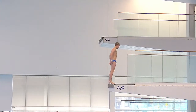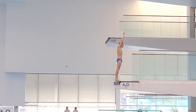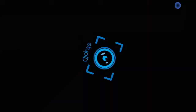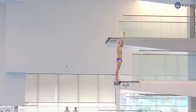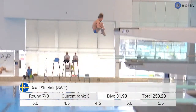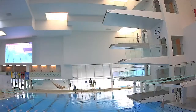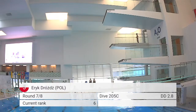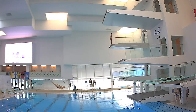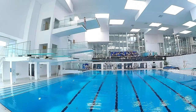Over to Axel of Sweden. He's on the 5 meter doing an inward 1.5 somersault in the tuck position. Yeah, good jump. Nice and sharp out the board. Getting some height off the board there, which is quite difficult to get, jumping backwards, rotating inwards. Yeah. And keep a comfortable distance from the board. Yeah. Good job there. Eric up on the 7.5 meter doing a back 2.5 somersault in the tuck position.